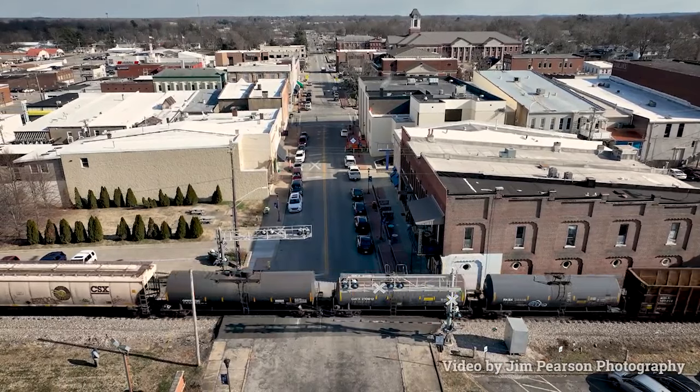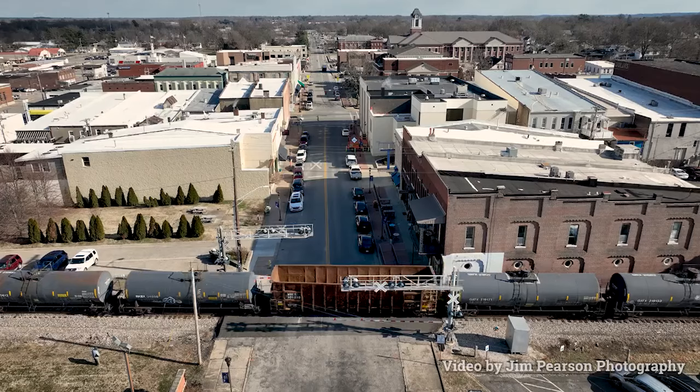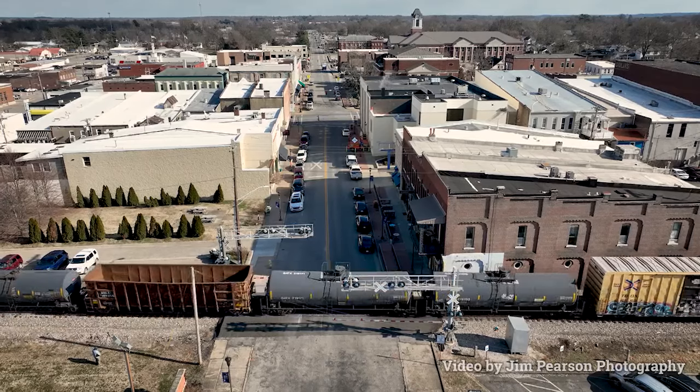Wind chill's got the temperature down quite a bit today. I don't know exactly what it is right now, but it's pretty cold on the hands.